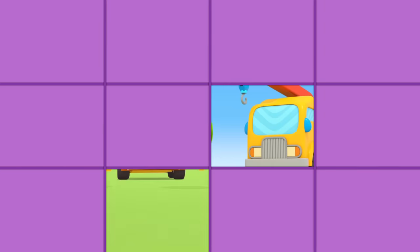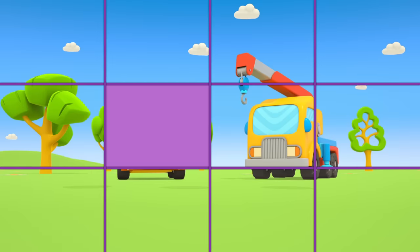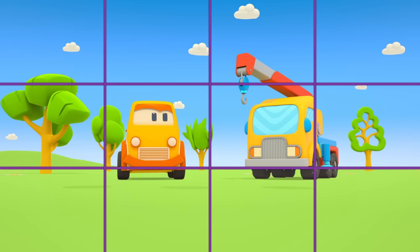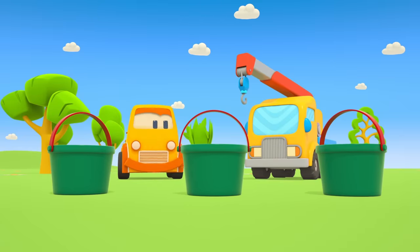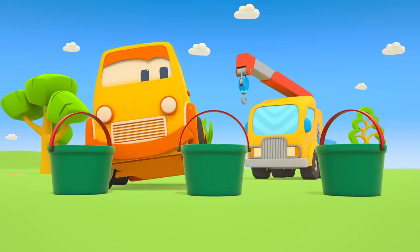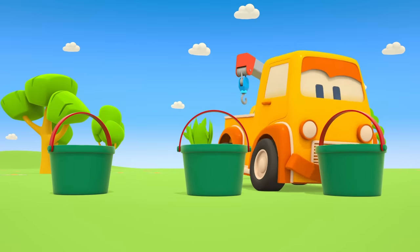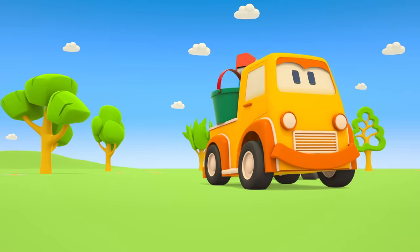Which cars are on the street? And Boo the pickup. Clever cars count buckets of water. 1, 2, 3. Boo takes the buckets and drives them to the dirty cars.